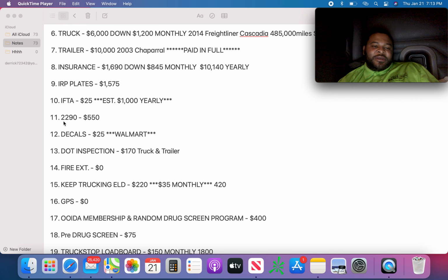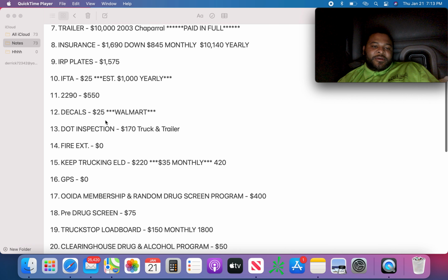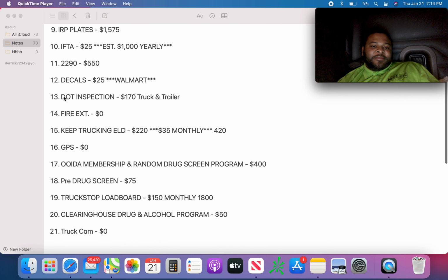Then the next thing you're going to need is your 2290, which is your heavy highway use tax. It's $550 a year. Then you're going to need some decals on your truck. I went to Walmart and went the cheap route. I got some mailbox lettering and paid about $25 for it. Slapped them on the truck, looked good. You don't need to go out and buy some $500 special lettering, unless you want to look professional. Mine looks professional, it just doesn't have a logo.